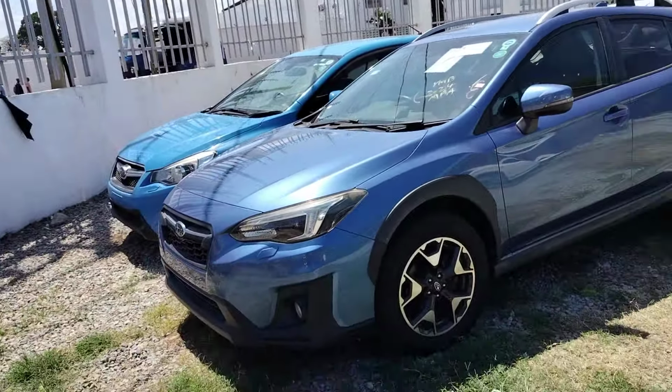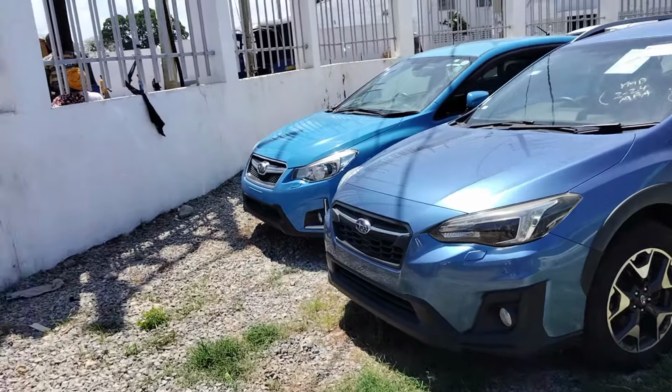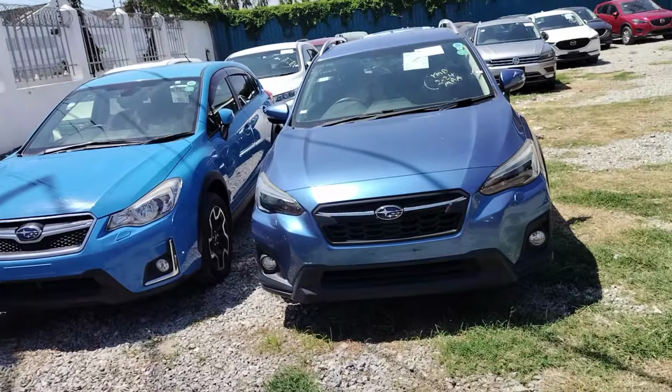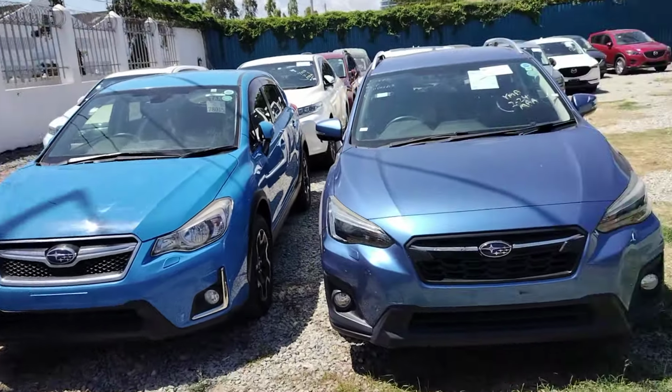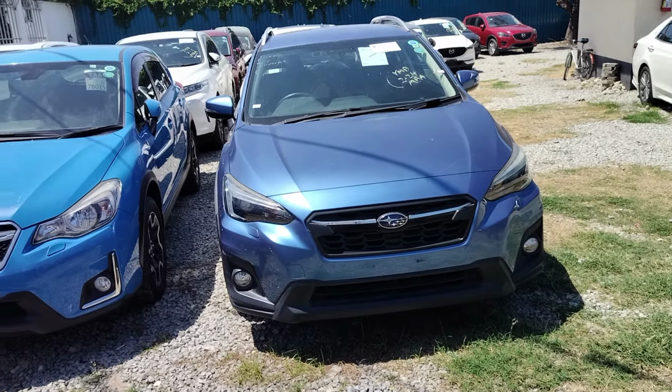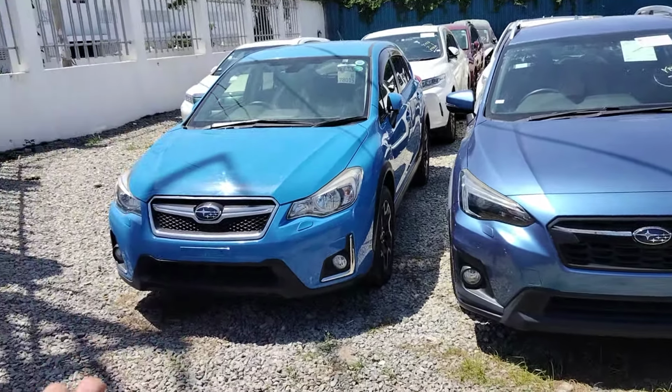Kuna Subaru XV, kuna mbili. We have the new shape and we have the old shape. And you can notice that the colors are almost similar. That one is sky blue, and then this one you have kidogo it's inakaa almost like navy blue. Okay, so you can really see the change nimefanyika.